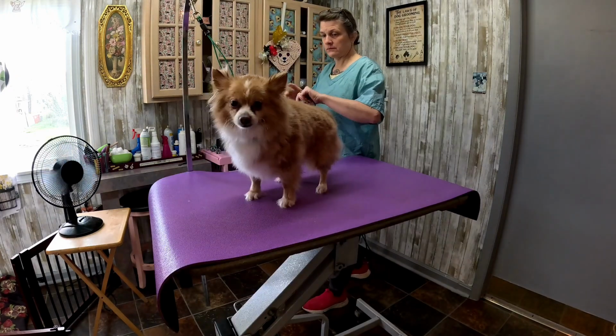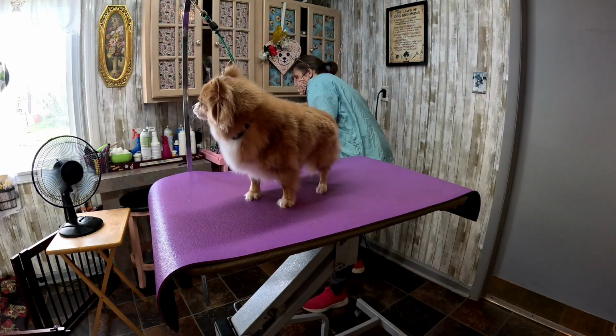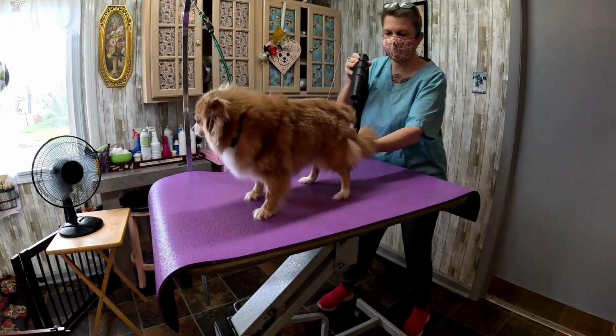Okay, their bandanas are made, and I'm going to go ahead and finish blow drying her. I'm going to put a mask on so I don't breathe in all that air.